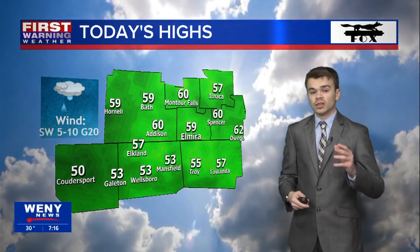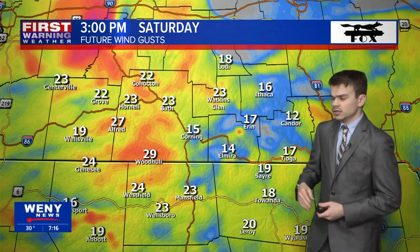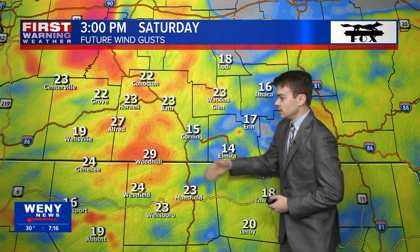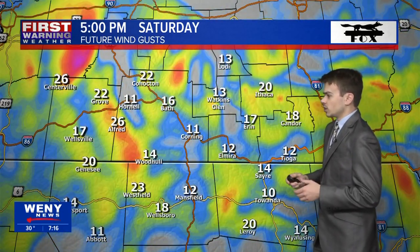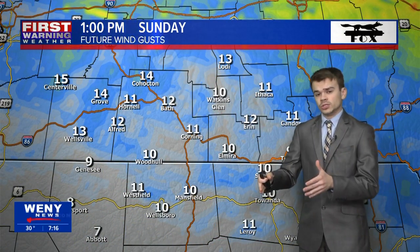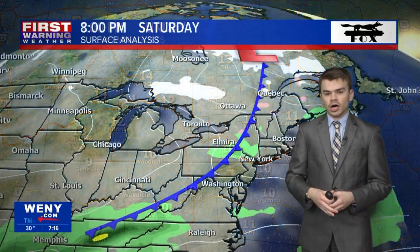All the while, we have the potential for some rain, and we could see winds get a little bit on the gusty side. Pushing west in Steuben County, a couple of 20s here, 29 is the wind speed we could reach in Woodhull around 3 o'clock. But it gradually goes back down to near normal levels for Sunday. So think today fairly breezy, tomorrow much more calm on the wind side.